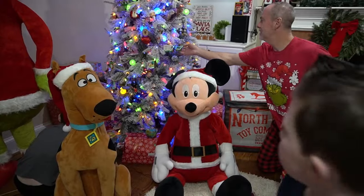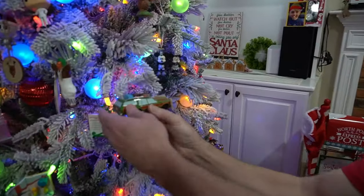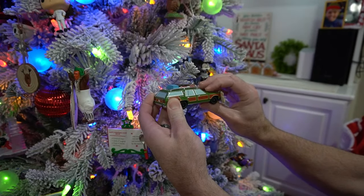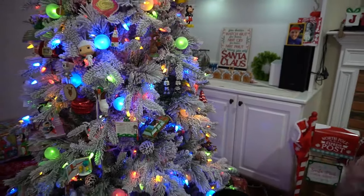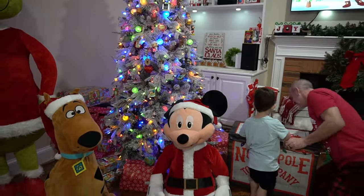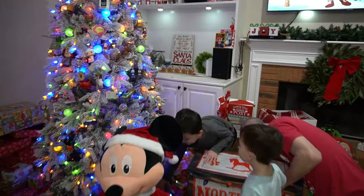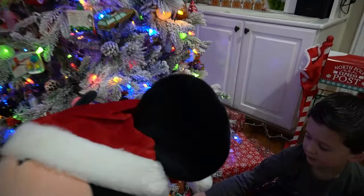Yep. I just saw Dad's favorite ornament. What is it? Christmas Vacation. We were just watching this movie, guys. We love Christmas Vacation. Listen. I think it needs batteries. Yeah, it needs batteries. He's awesome. That's my favorite. And where's the guy, the other one? Clark. Yeah. He's on there somewhere on the tree. Oh, he's right up there. We have the RV as well, which is pretty cool. Look, here he is.